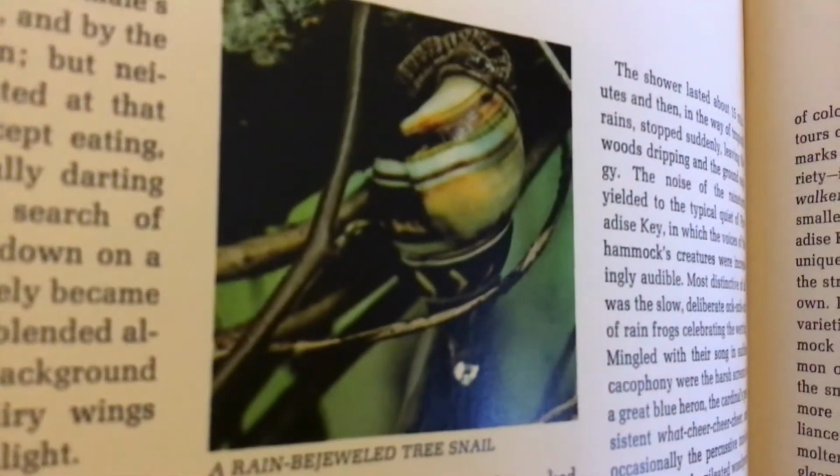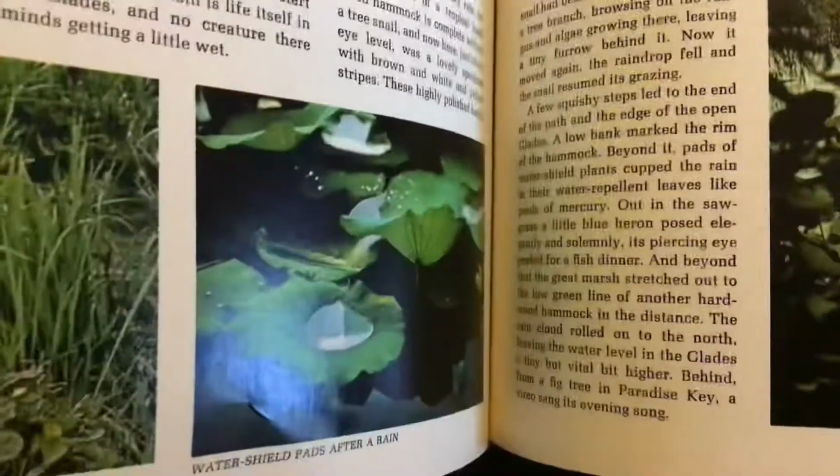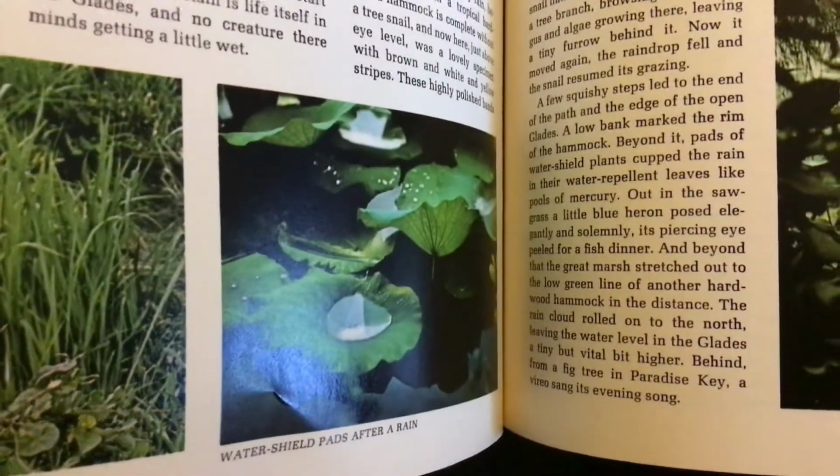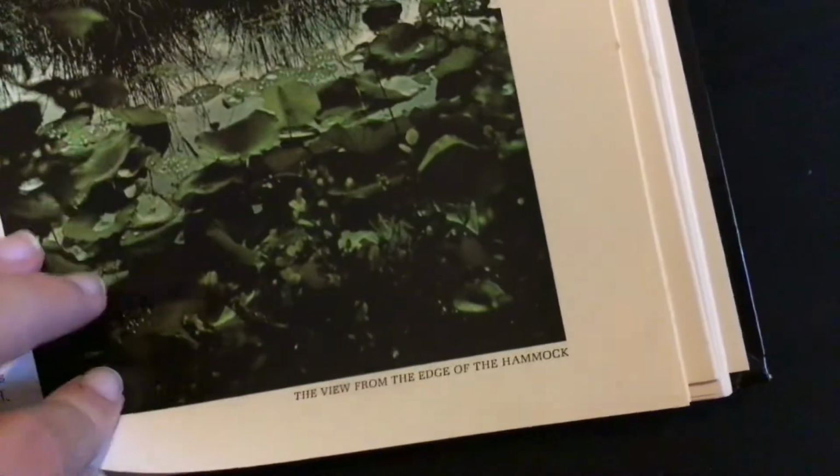A rain-bejeweled tree snail. A little blue heron on the hunt. Water shield pads after a rain. The view from the edge of the hammock.